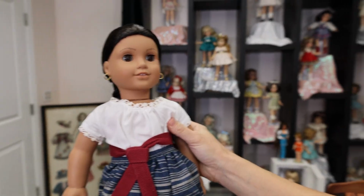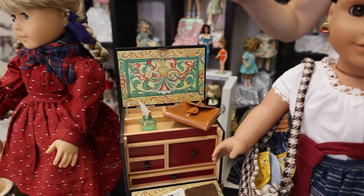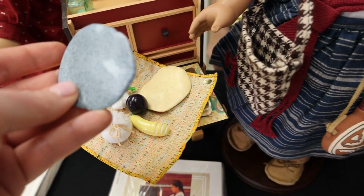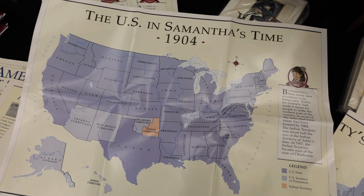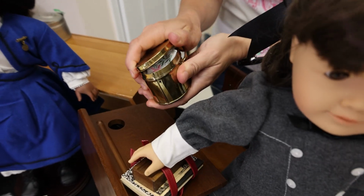Called on the phone and she said she wanted to donate a big box of American Girl dolls for education. I sent Kathy a message about it and I was like, I don't know if this is going to happen, but it happened. She's a pretty girl. Josefina's desk is my absolute favorite. I love this little writing desk that all closes up. Are these little plates? Tortillas. Oh, they're tortillas. Oh my gosh, I love it. Okay, we opened up Samantha's map of the U.S. in Samantha's time in 1904. For a lot of little girls, Samantha was the favorite.